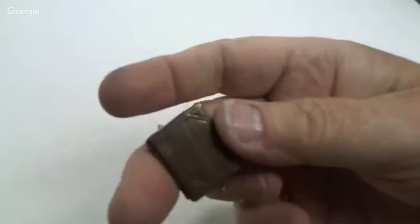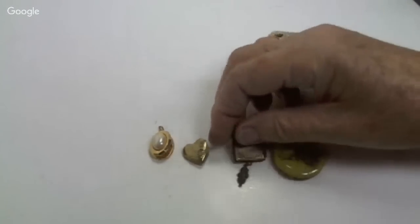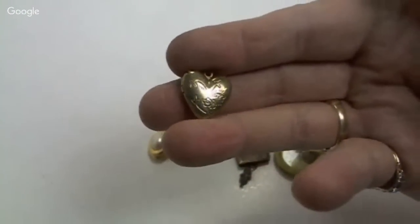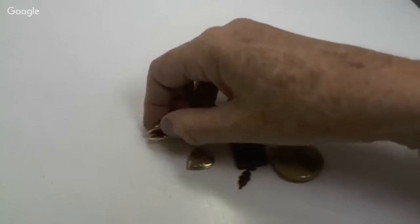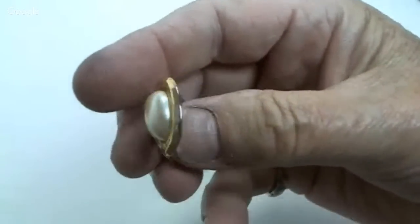I'm going to start this out at 10. All lockets, guys. And a pair of earrings that are screw back. Online. We're having a party. I'm going to parties. We're at 12 right now.